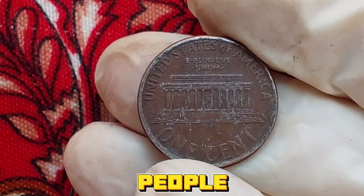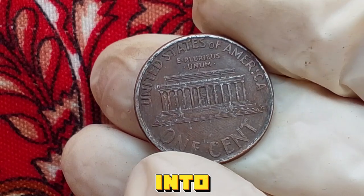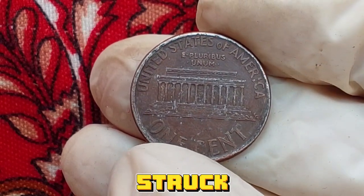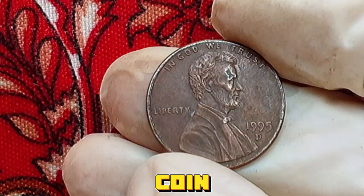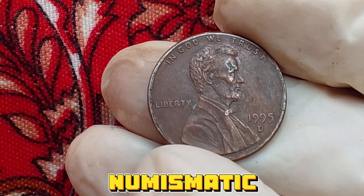To most people, these coins were just everyday change, used to buy gum, tossed into piggy banks, lost in couch cushions. But among the billions struck, something happened. Something that would eventually make one specific coin, one special 1995 D cent, a centerpiece of numismatic fascination.